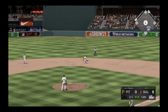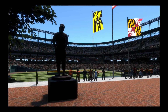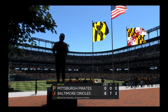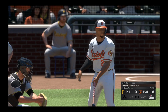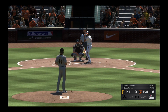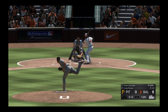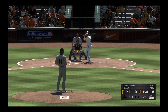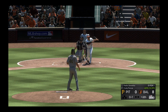Hit back up the middle. And the off-balance throw gets him as he takes away a hit, and the side is retired. Into the box, Pedro Severino, 0 for 1 with a run scored thus far. The catcher. Ready with the first pitch. Here it comes. Severino. On its way, the 0-1 pitch. Behind 0-2 now.